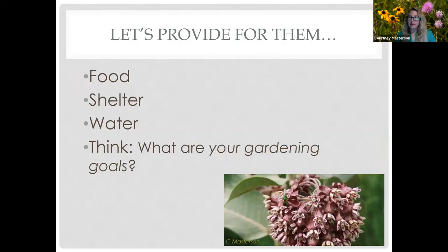So to provide for them, because they give so much to us, we have to think of what are the basics that we need to provide for pollinators. At the very lowest level, we need to provide food, shelter, and water, just like we would provide for any human being. The basic necessities are these things.